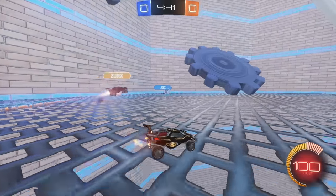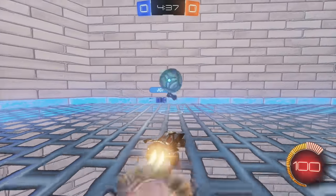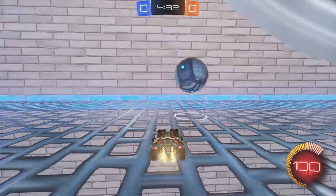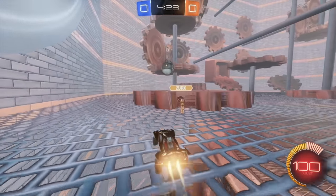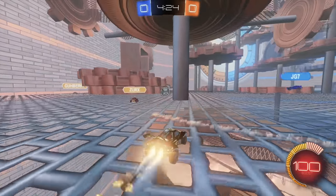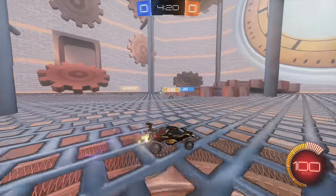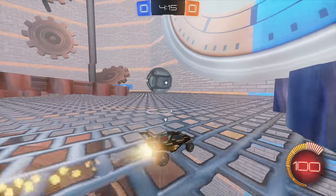Bro, how are we gonna score? It's easy, trust me. Oh, off the pole. It's just a random metal pole in the way, you know? Bro, what? The gear, I'm stuck. We're inside a clock tower. I mean, it doesn't get more ridiculous than this. Great defense on the pole there, dude.